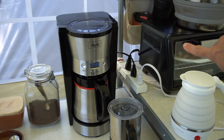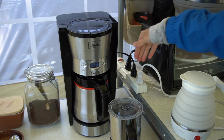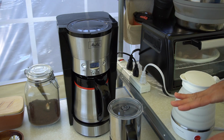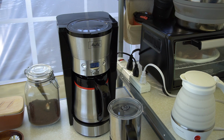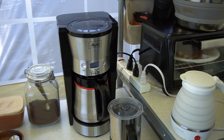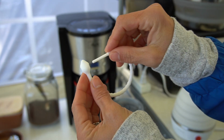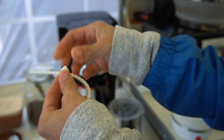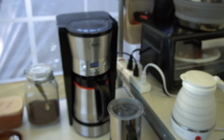I would definitely bring the toaster oven again. I don't know if I mentioned that, but I would bring that again. And you're gonna wanna bring several power strips. If you're on a site that has electricity hookup, these are great to have. And then these reusable zip ties. So it's nice because you can zip tie your power cords to a pole, that way they can stay secure in place. And they're reusable, which is great. So I love these. These have definitely come in handy on this trip.